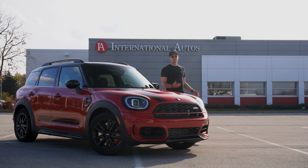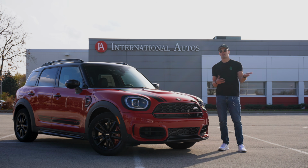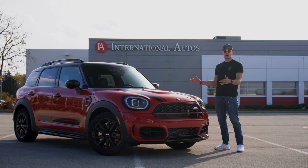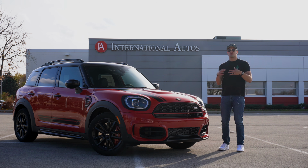So let's address the elephant in the room here. Everyone on the internet seems to think that you need a car with 1,000,000 horsepower and does 0 to 60 in 1.5 seconds to make it a fun car. And this is the living embodiment that that's just not true. 300 horsepower is plenty. You still have SUV practicality, and it's just fun.